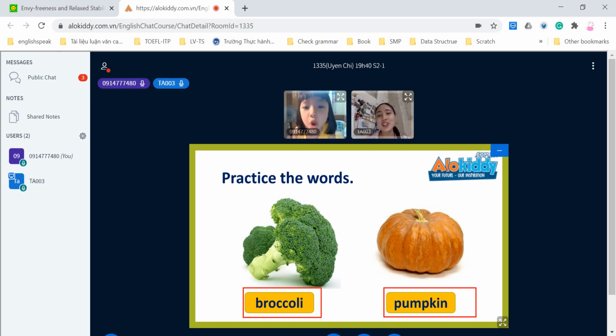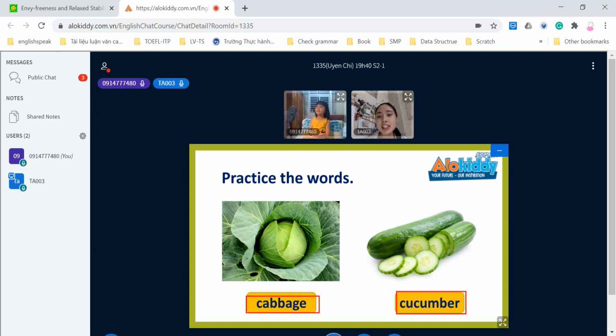I also like vegetables. Carrot, too. That's nice. So, can you help your mom to do some vegetable before cooking? No. Okay. So maybe when you go out, you can help your mom to cook the vegetable. Okay. So can you tell me?